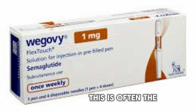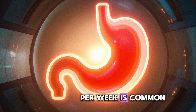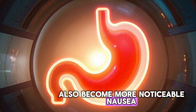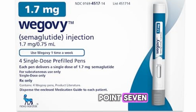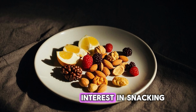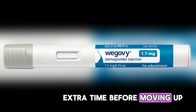Weeks 9 to 12. This is often the tipping point. At 1 milligram, weight loss tends to become visible. 1 to 2 pounds per week is common, but side effects can also become more noticeable. Nausea, acid reflux, or slowed digestion. Weeks 13 to 16, stepping up to 1.7. Now the appetite suppression is pretty strong. You may feel less interest in snacking or even forget to eat. If you are sensitive, you may need to hold this dose for extra time before moving up.